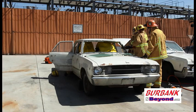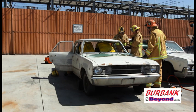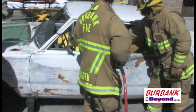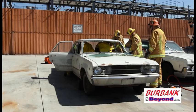They're going to cut the roof off the car to extricate the passengers. So by now they would have already gone ahead and stripped the inside of that to ensure that there's no compressed gas cylinders for airbags, things like that on the inside. They're going to go ahead and cut the A-post. It looks like they're going to maybe peel back the roof and then take the doors out.